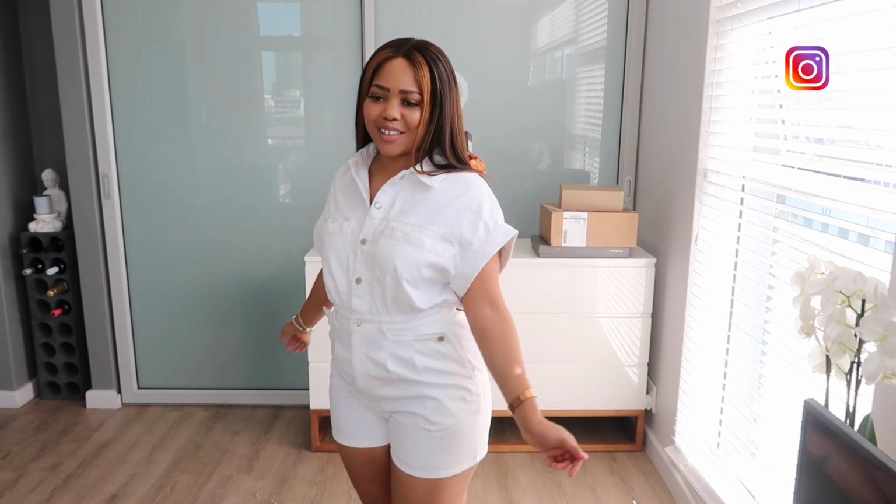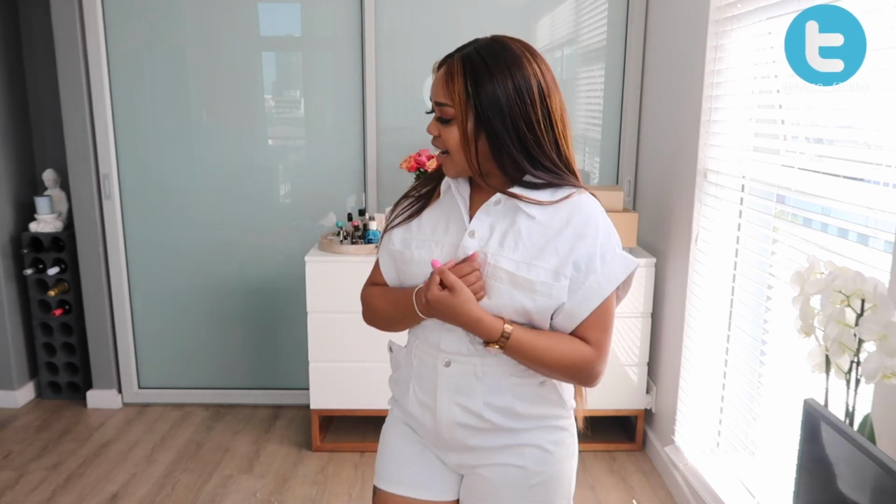Yeah, cute. Okay, so that is all the Zara items. I'm now going to move on to the House of CB items. I bought a top and a dress. I'll wear the top with the jeans from Zara, and then I'll wear the dress, and then it's a wrap, y'all.